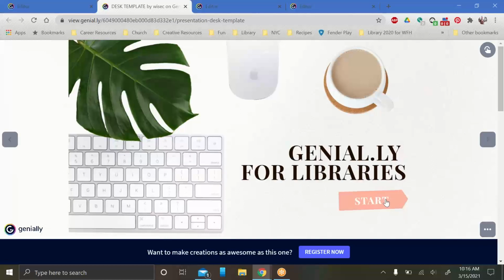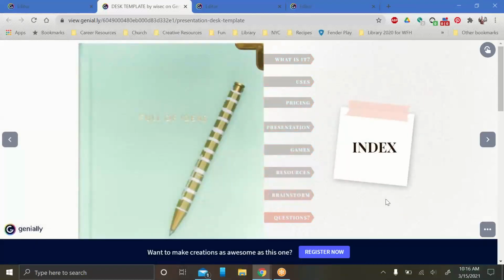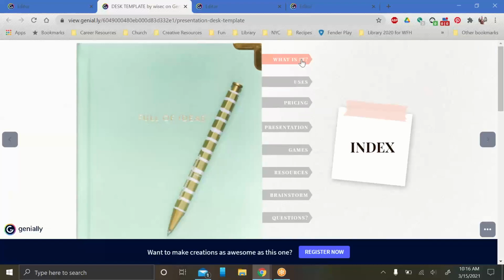Today we're going to talk to you about what Genially is, what you can use it for, how many dollars it costs, and then some of the applications we've used it for, as well as some additional resources. And if we have time, we'll brainstorm some ideas that you guys may or may not have and answer any questions that we may or may not be able to answer. So without further ado, what is it?